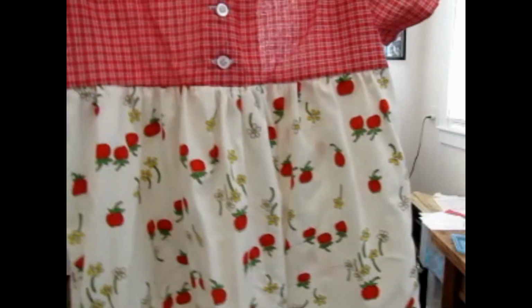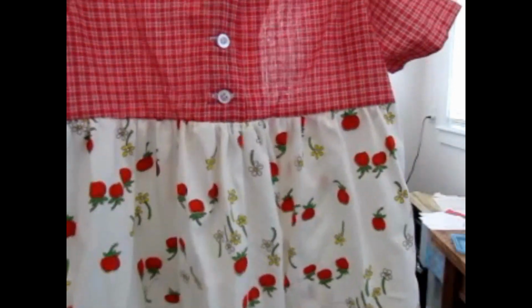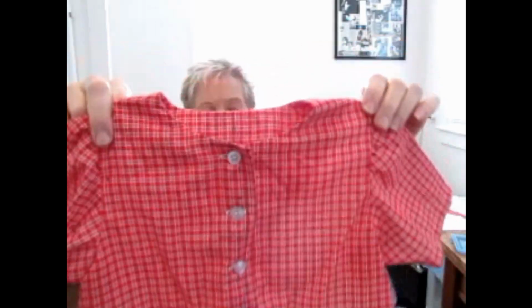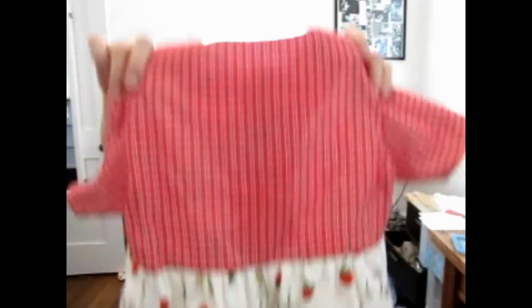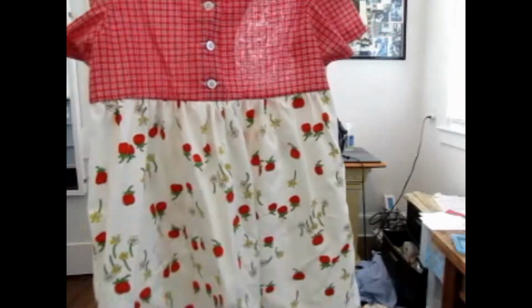And look at the, I don't know what they are. They're strawberries. This is so cute, and this is made with one of the patterns that I got from the estate sale. So it buttons up in the front. The back looks like that. I just think this is so cute. Cute, cute, cute. All right.